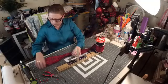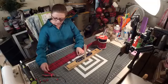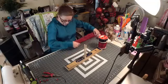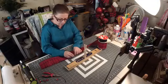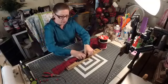I'm going to put more longer tails on here than I did at the top. So this one, probably about 14 inches long. This is a 4-inch ribbon that I got at Walmart. Twist it.